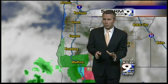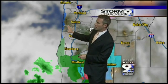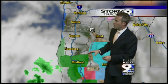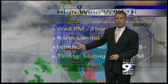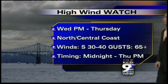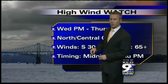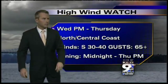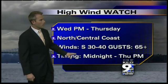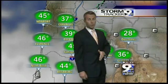Now, a lot of this is going to depend on how close this low gets to us. The closer it gets, the better confidence we've got that we could see some real high winds along the coast, maybe bump that to a warning. What we're also watching is the closer that gets, the heavier rain starts to push in from the south. So we'll go with the watch for now. We'll keep track of it overnight tonight through the Weather Service. It starts tomorrow afternoon and goes all the way through Thursday, mainly for the central and north coast, because that's when you likely see that system swing on through. Could see the winds gusting in excess of 65 miles an hour. Timing of the strongest winds is going to be midnight tomorrow night through Thursday afternoon.